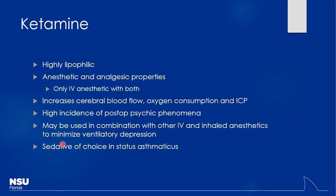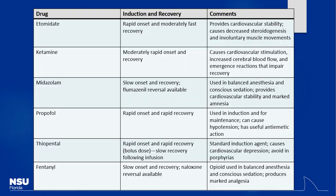Okay. So again, as I mentioned, ketamine is the sedative of choice in status asthmaticus due to that bronchodilatory effect that it has. Again, here's a good table to go back through and look at. And think about which are the only ones we've talked about that have reversal agents. Benzos, just flumazenil, and then opioids. That's it. All the rest of these, they don't have reversal agents.